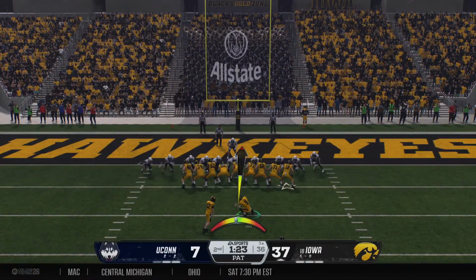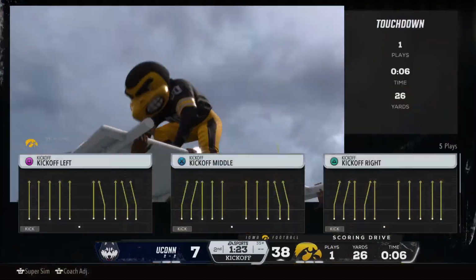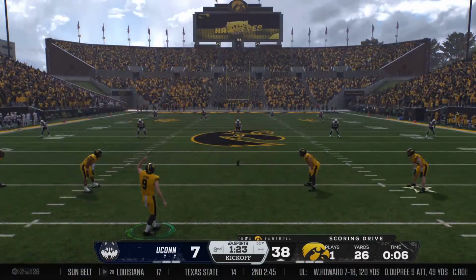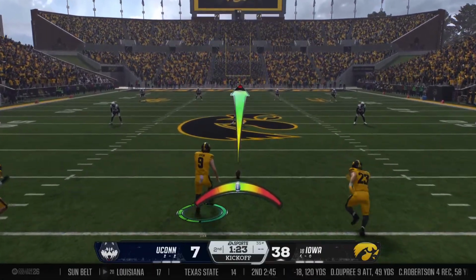Offense did exactly what it's supposed to do with a start like that one. When you're set up with that field position, you're thinking touchdowns. You're not thinking field goals. It's exactly what the offense does. Takes advantage of great field position.